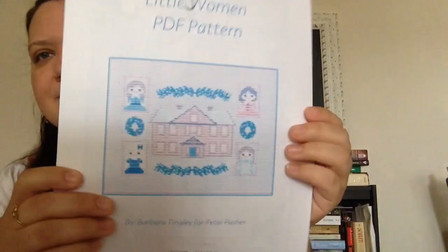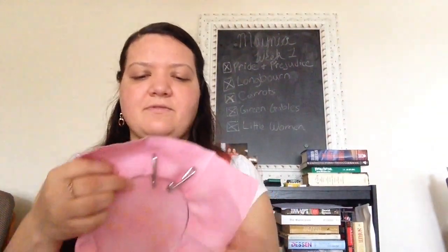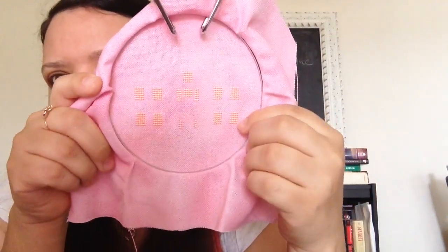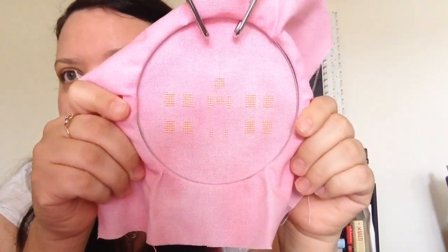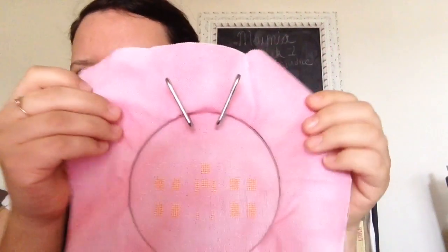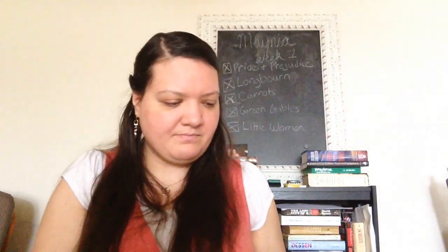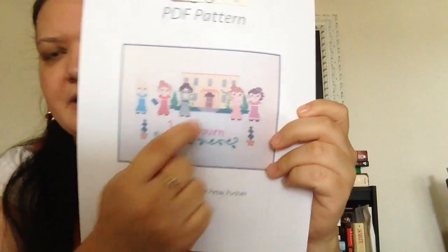Little Women. And all I got done was the windows in the house. And it doesn't look great on this fabric, but I think once they get surrounded by the other colors in the house, it'll look really nice. And I like my fabric choice on this one. I was questioning it, but I really like it. And then the next one is Longbourn. And I got this done right here.